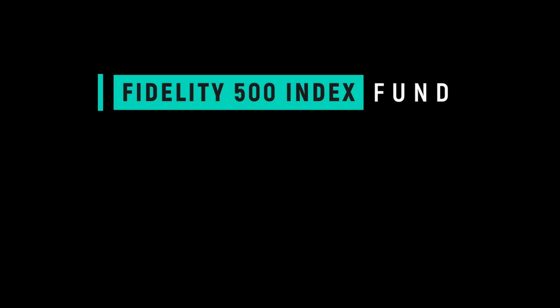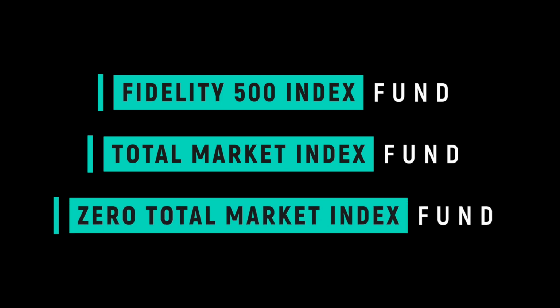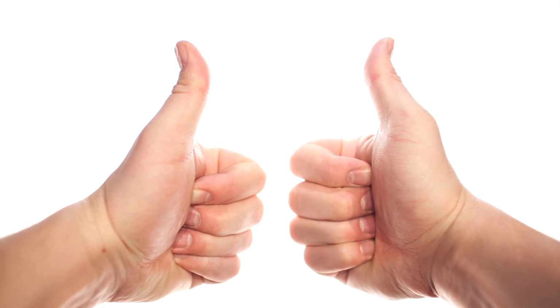But I do want to say this. Whether you choose the Fidelity 500 Index Fund, the Fidelity Total Market Index Fund, or the Fidelity Zero Total Market Index Fund as your core equities holding, you really can't go wrong with any one of them. They're all great funds. You just want to understand exactly what you're buying.